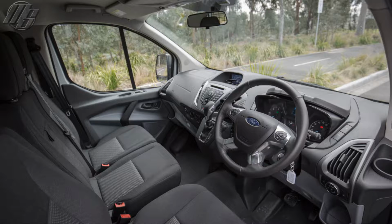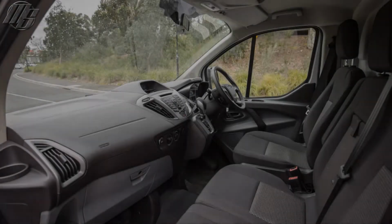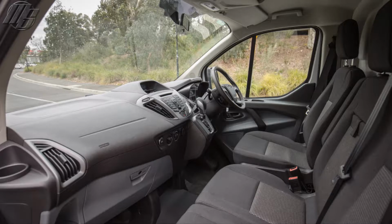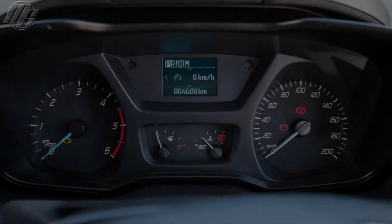But it's mainly been the gearbox. Until recently the Ford Transit Custom could, just like the Renault, only be had with a manual. Sure, Europeans like shifting their own gears, but Australians generally don't. Not even van buyers, who, when you think about it, are stuck in gridlock more than any of us. Around 60% of purchasers, often major fleet operators, are looking for an automatic transmission.